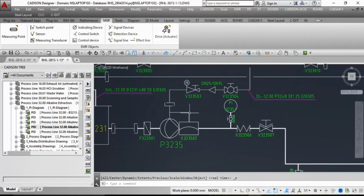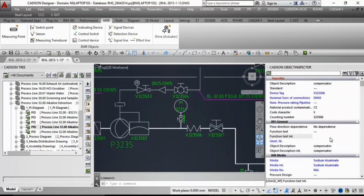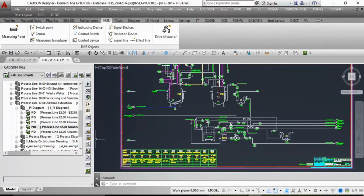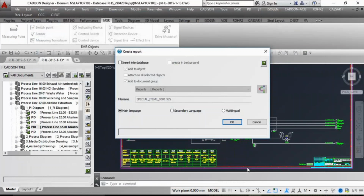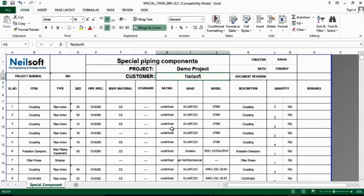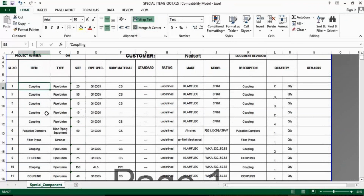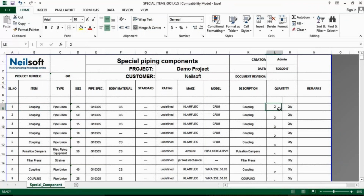Now there are a couple of special components or special items in your P&ID, such as a coupling compensator, maybe a strainer, or a pulsation damper. So these are all special items. You can generate reports for your special items also, which will have different templates and different attributes available. So this is a report for special piping components: item names, type of component with a tag number, size, all those values will be populated. Even the quantity can be generated.